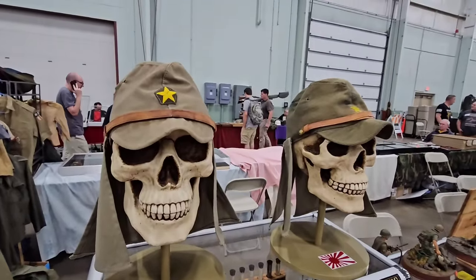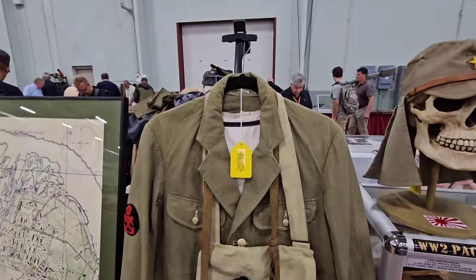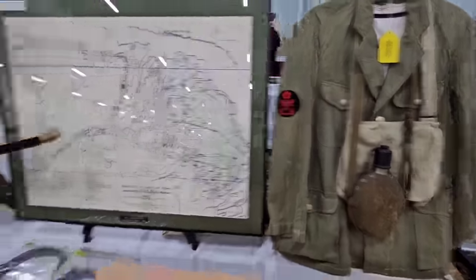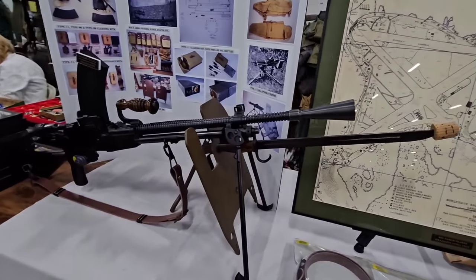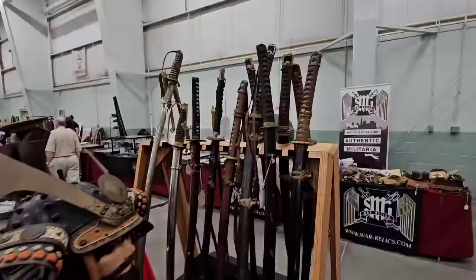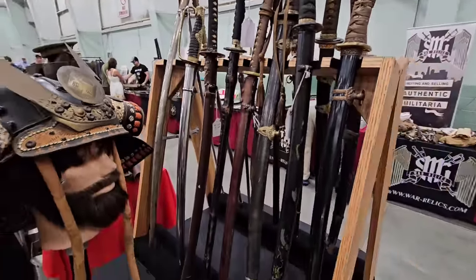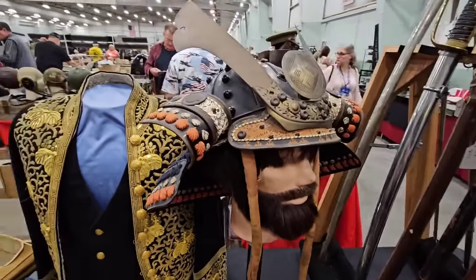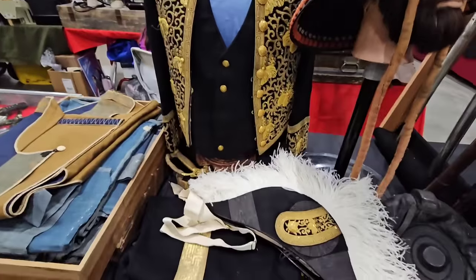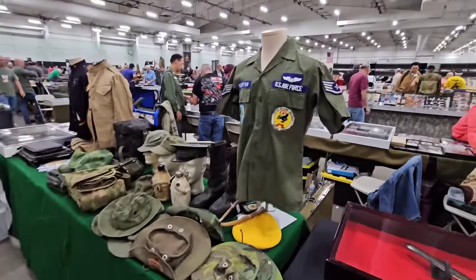Some hats on a skull stand. Japanese tunic. Here's the Japanese machine gun. There are some really nice Japanese swords, samurai swords. And this, I guess, an old-time samurai helmet. Yeah, like I say, you find it all here. And I've got some Vietnam stuff here.